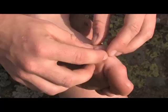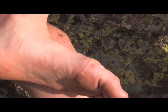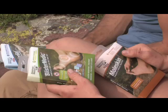Watch your blister for signs of infection: redness around the wound, swelling, increased pain, or cloudy fluid collecting under the dressing. If this occurs, remove the dressing and see a physician as soon as possible. Don't let your trip get cut short.